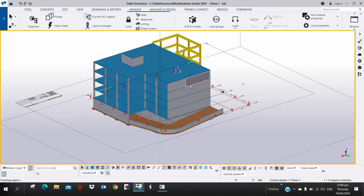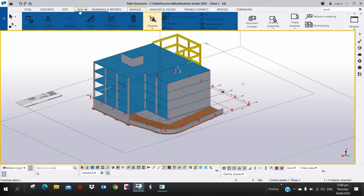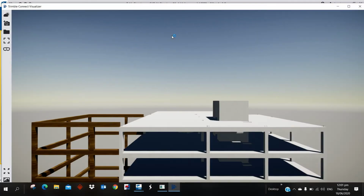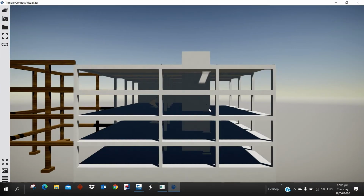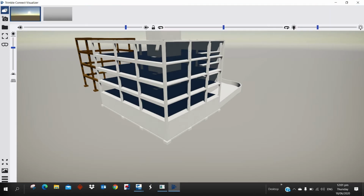Let's go to visualizer. Just type visualize. Okay, there. So visualize, you can see it in the view. Visualize, then just click visualize all so that you have a 4D presentation of your model. So let's go to Trimble Connect Visualizer. This is automatically opened once you click visualize all. So this is the model.